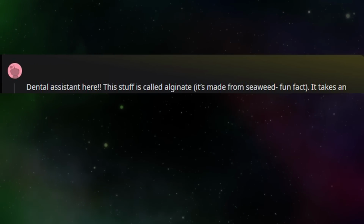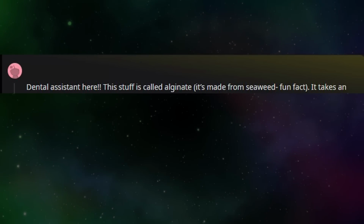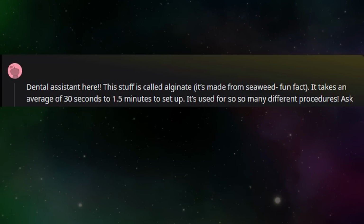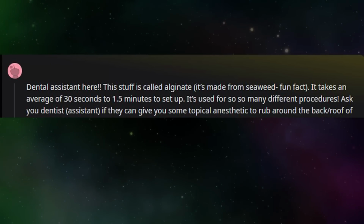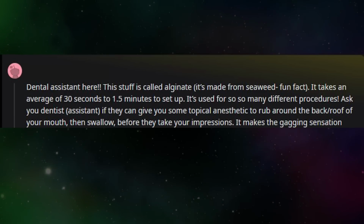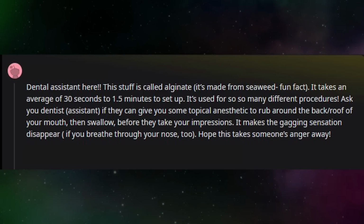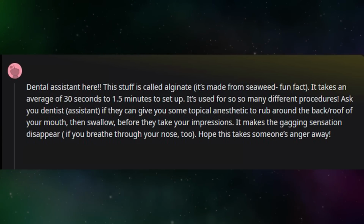Dental assistant here. This stuff is called alginate. It's made from seaweed. Fun fact. It takes an average of 30 seconds to 1.5 minutes to set up. It's used for so many different procedures. Ask your dental assistant if they can give you some topical anesthetic to rub around the back/roof of your mouth, then swallow before they take your impressions. It makes the gagging sensation disappear if you breathe through your nose, too. Hope this takes someone's anger away.